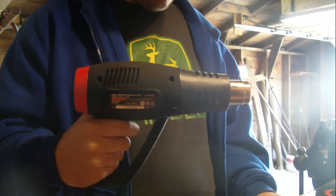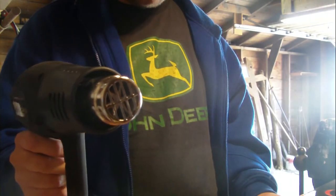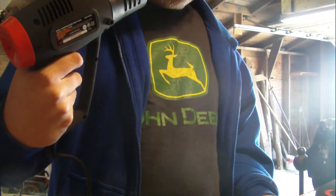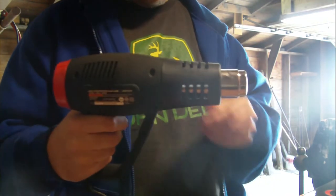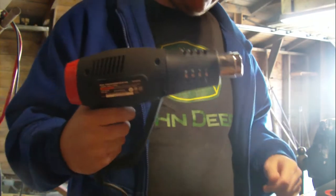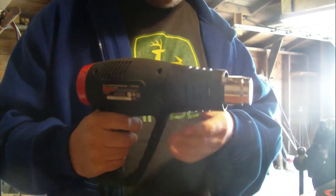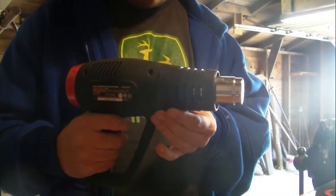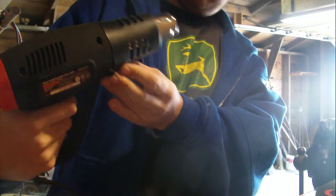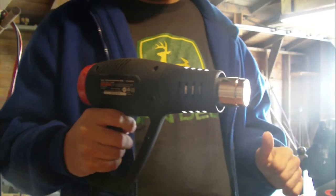I kind of see some smoke coming out of it, but that's just a break-in period. See her smoking? She's on fire, boys. Woo! She's on fire. Well, that's typical for them being brand new. And I bet you that thing there is hot as hell, too. I'm not even gonna touch it. Yeah, that's pretty good. Oh yeah, you definitely could thaw a pipe with that.